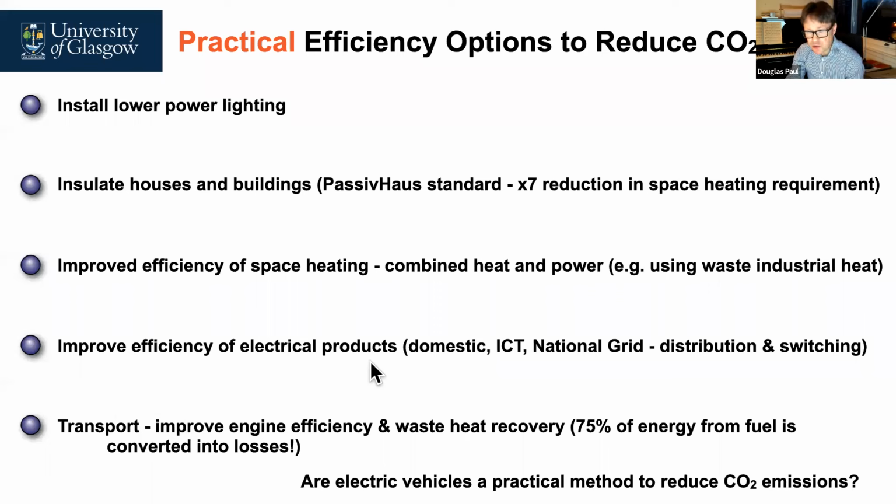Improved efficiency of electrical products. Well, here there's quite a lot in the UK about the national grid. If we look at the internet, it now consumes something like 5% of all the electricity consumed on the planet. That's been growing at an exponential rate. It's predominantly watching videos through the internet that causes a problem. That's the biggest growth area. So ICT is a big area that's growing. Domestic properties, improved electrical use there. There's a little bit you can do, but not very much.